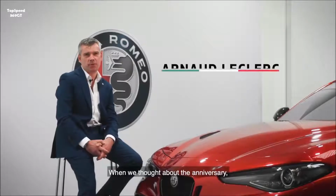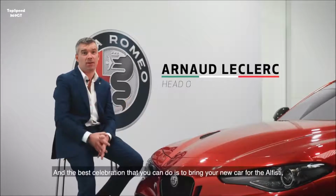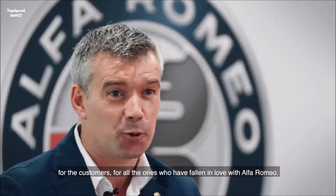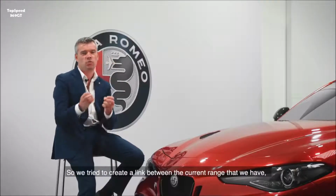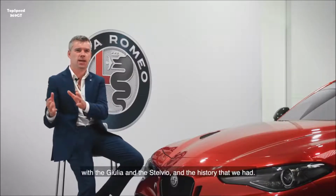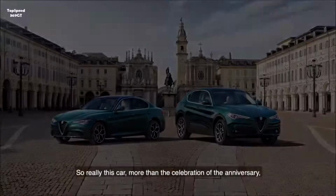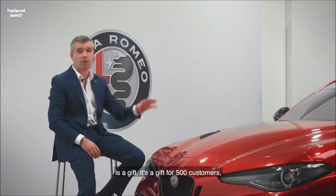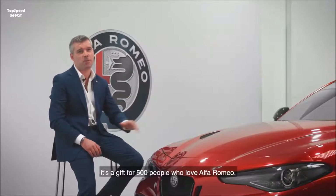When we thought about the anniversary, we wanted to bring something very unique to the market. We wanted to celebrate this, and the best celebration that you can do is to bring a new car for the customers, for all the ones who have fallen in love with Alfa Romeo. So we tried to create a link between the current range that we have with the Giulia and the Stelvio and the history that we had. So really this car, more than the celebration of the anniversary, is a gift. It's a gift for 500 customers, it's a gift for 500 people who love Alfa Romeo.